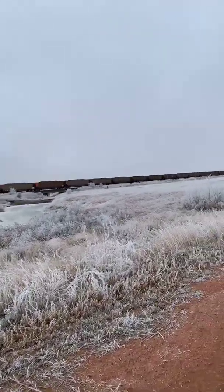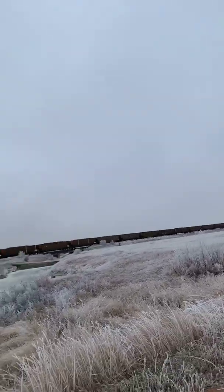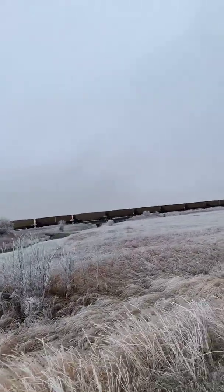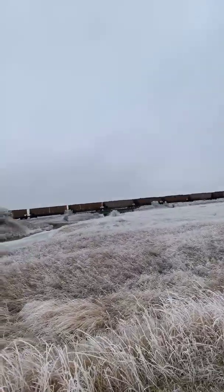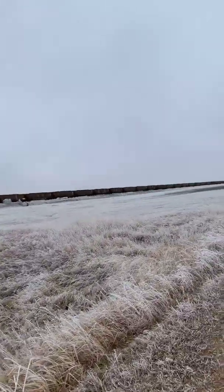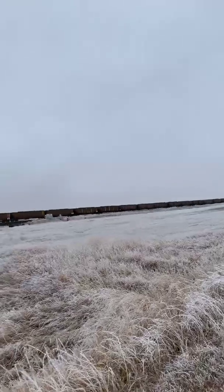the grass. There must be about 200 cars of coal going through, and that would be coming from the west, going east, coming out of Wyoming there somewhere. Anyway, this is the west side of town, and there aren't too many trees right here, but the trees are just flocked with frost today. It's just gorgeous.